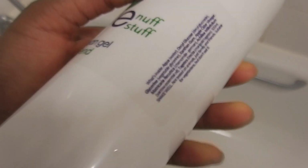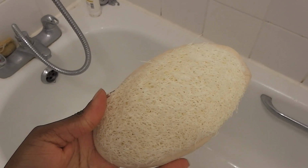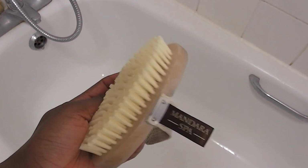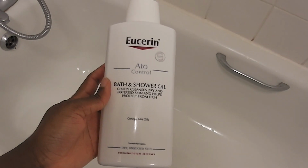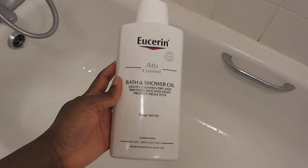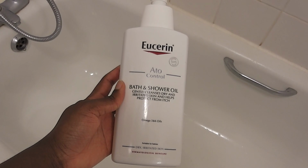Apart from shower gel and my hands, I don't use much else when I'm showering or bathing. If I want to exfoliate, then I'll use either a loofah or a body brush. During this winter time, I've used Eucerin every other day, as I had some extremely dry skin. This particular product is great because it's an oil that turns into a cleansing milk and cleans the skin without further drying it out.